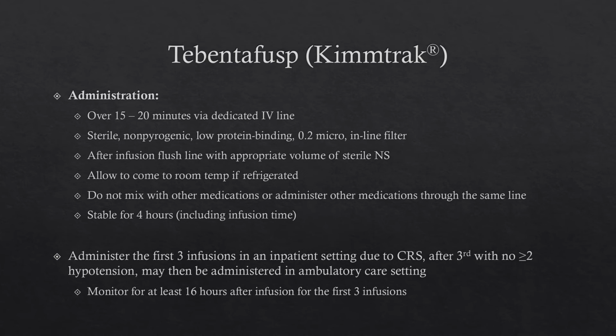Administer the first 3 infusions in an inpatient setting due to that CRS. After the third, with no grade 2 or greater hypertension, it may be administered in an ambulatory care setting. Monitor for at least 16 hours after infusion for the first 3 infusions. So for us at Monument Health, we won't be starting patients currently on these agents. They would technically be started at a different facility that is capable of managing CRS. And you can see after the third, providing the patient has done well, they can then come to the Cancer Care Institute to finish up their additional therapies.